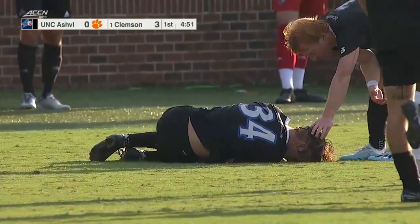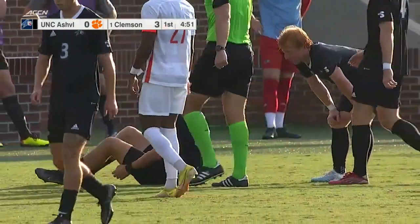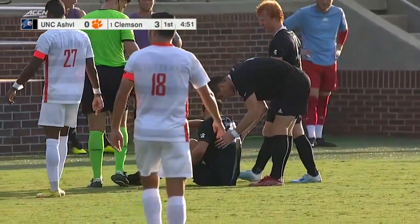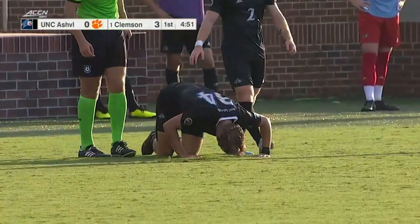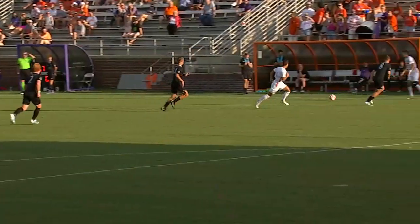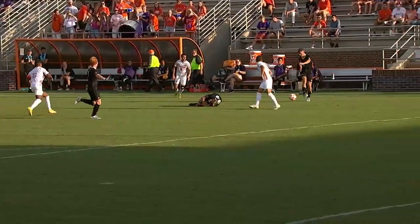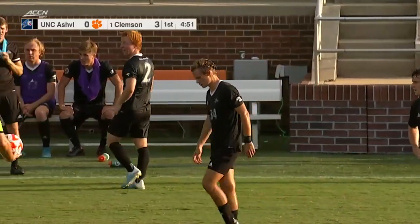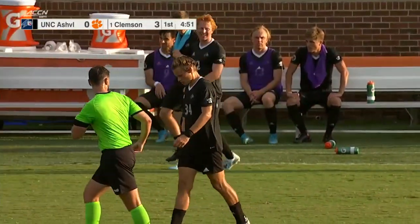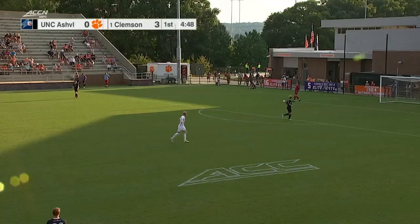Now, whistle on a stoppage of play. It's like Aiden Whitlock down there. Shaken up. See what happened. I just stumbled there. Rolled that ankle maybe. Yeah, that ball got pinged in there so quickly. His ankle wasn't locked.